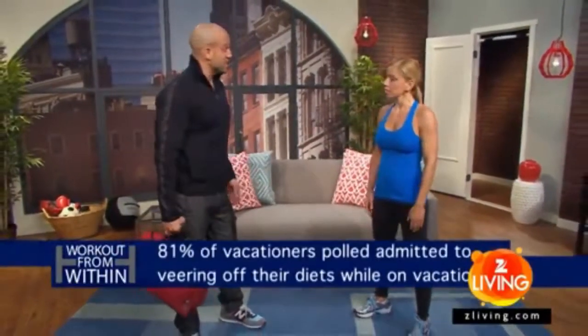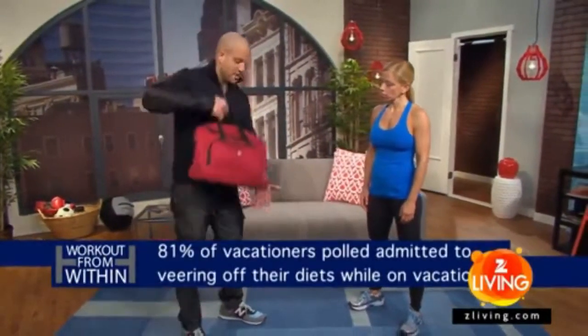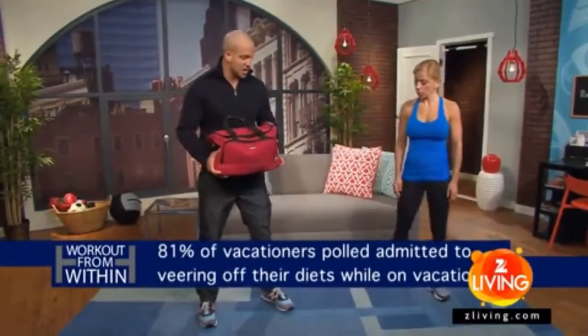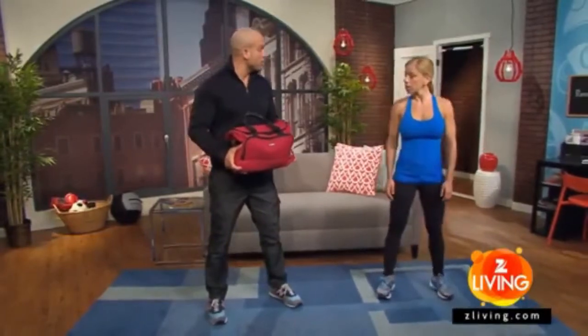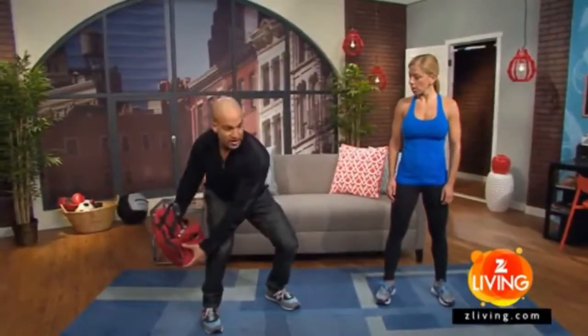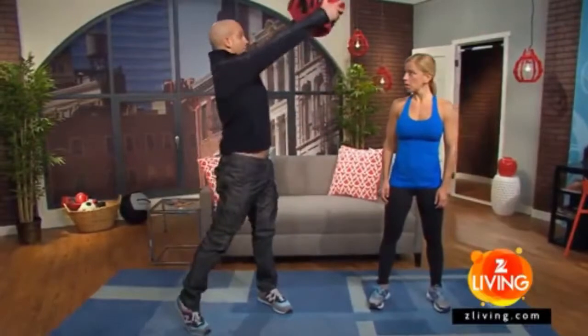The next exercise we're going to do is going to be a squat with rotation. Now this is a great exercise because we get a lot of core movement in here. We also get some shoulder work in, and of course we're going to be squatting. The way it's going to look is like this. We're going to squat down to the side, come up, and rotate.